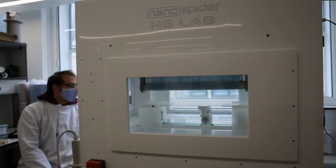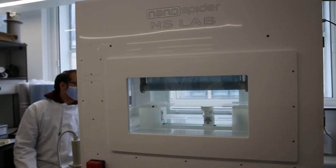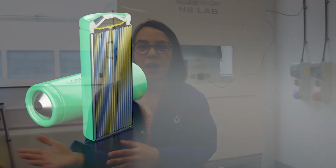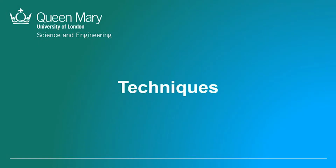So in order to do that, what we do in our labs is to produce materials that are going to be high performing for storing this energy, so we can use it on a small scale in lithium-ion batteries, for example, but also on a large scale connected to the grid, so we can use it to store huge amounts of energy from solar or wind, for example.